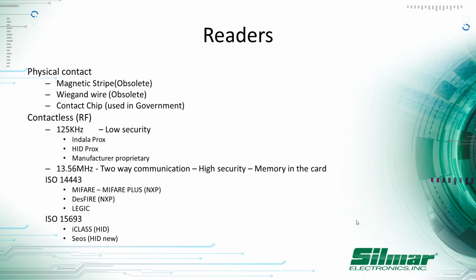But just to get you into the technologies themselves, there are going to be two kinds of cards you're going to find. You're going to find ISO 14443 cards. Those are usually the MIFARE cards or the MIFARE Plus. You're also going to see the LEGIC or the DESFire NXP cards. Some things to take note of here: the plain MIFARE card also has been compromised. It's been hacked, so that's why they came out with the MIFARE Plus, the NXP card, and the DESFire NXP as well. So those are just higher security cards.